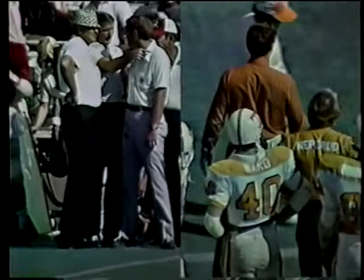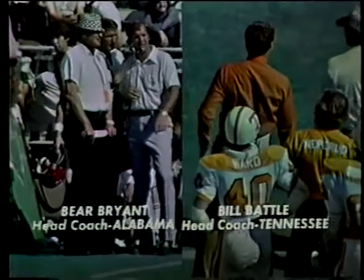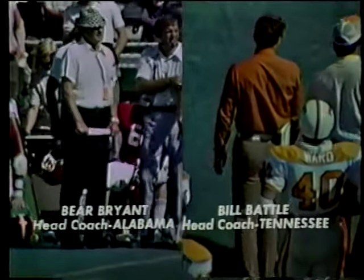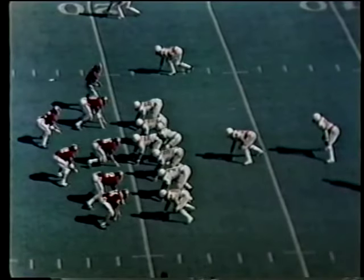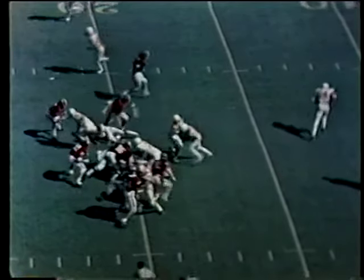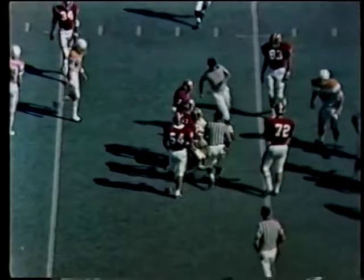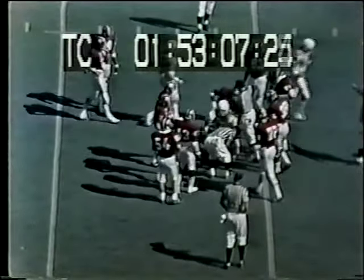On the left, coach of the year twice in the houndstooth Bear Bryant hat, a man who's taken Alabama to 14 consecutive bowl games. And on the right, a former player, Bill Battle, who coaches Tennessee. They now have the ball, first and 10 at the 20. Score tied, and there's a 6-yard pop. First time that they've used a very quick counter.